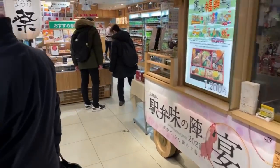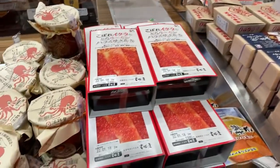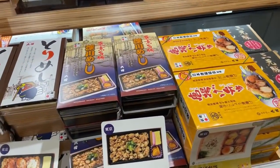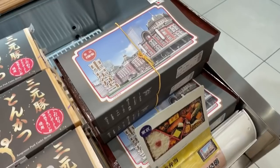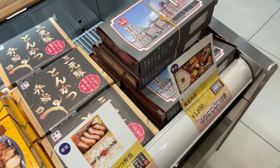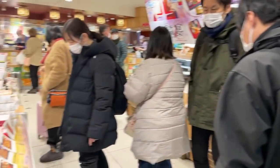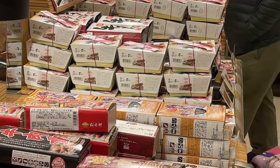Okay, alcohol in my hands here. Oh, that's one of my favorites. Let's see here. Oh, this is my favorite of all time. This is the Tokyo Station Ekiben. They only make a certain amount of them. This looks like there's only 10 here. Those are the self-heating bentos, the ones where you pull the string and it starts to get hot.